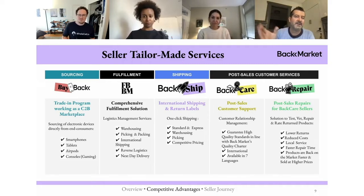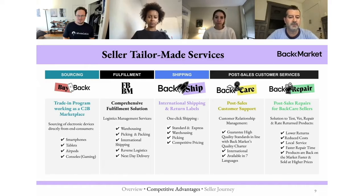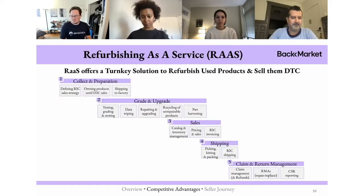That's more targeting not refurbishers or sellers, but B2B companies and telcos who are interested in pushing some of their supply into the D2C channel of Back Market. So that's the next slide. That was basically the refurbishing as a service I was just talking about. Next slide, please.